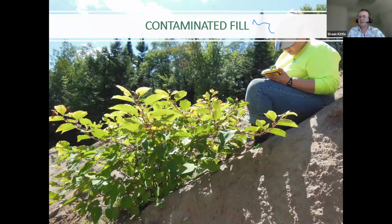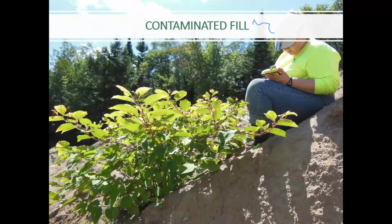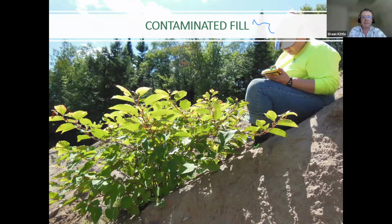And beware of contaminated fill. So going back to excavating, what you do with contaminated fill is you remove the material from the site. It should be stockpiled on an impervious surface, or you can monitor it to see if any invasive species pop up. So in this photo, you can see, once again, Japanese knotweed is popping up.